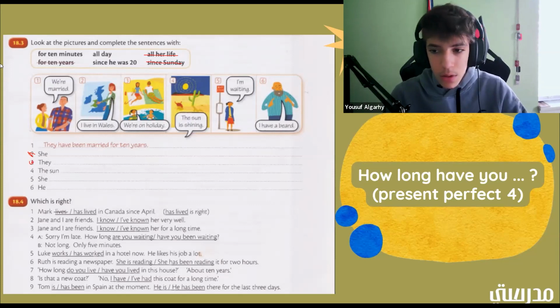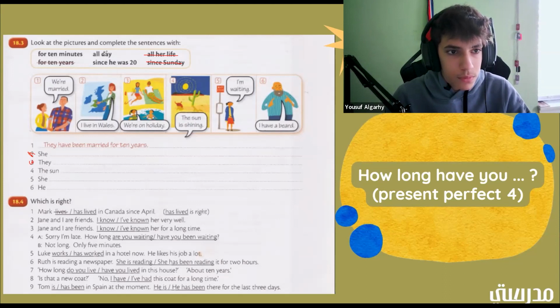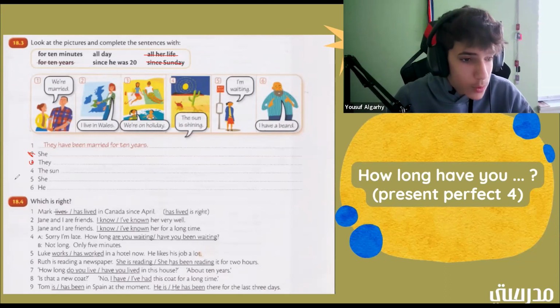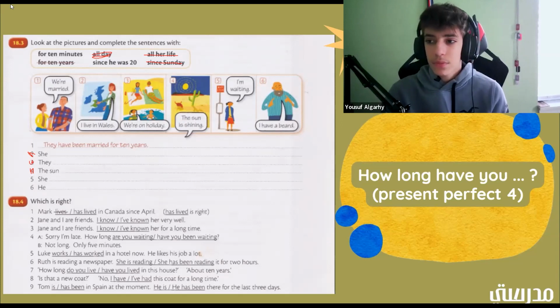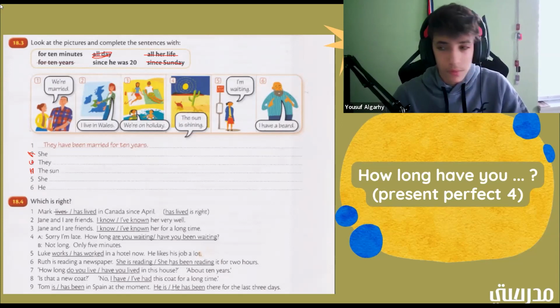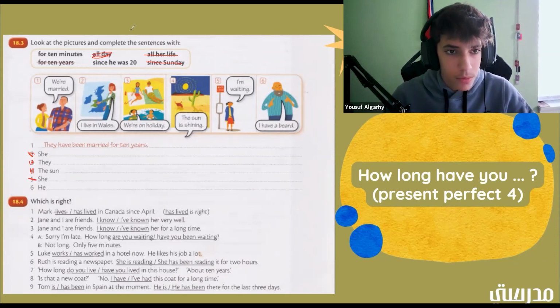All right. Now we have number 4. The sun is shining. So what could we do for that one? The sun has been shining all day. Good. Okay. Number 5. I'm waiting. It's a girl. She's waiting at a bus stop. So what could we do? The sentence starts with she. She has been waiting for 10 minutes. Good.